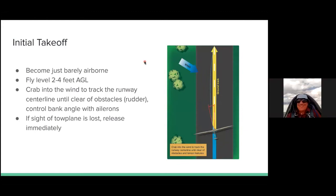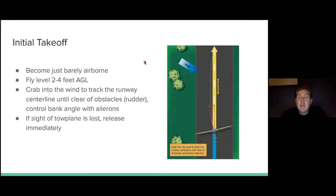All right. So in the initial takeoff roll, it's important to understand that the sailplane is going to probably become airborne before the tow plane. In this case, it's important that we just barely become airborne, and then we need to fly level 2 to 4 feet AGL. The risk here, of course, is we've got lots of performance and we could balloon up over the top of the tow plane. Of course, if we pulled up over the top of the tow plane, that's going to force the tail up and the nose down of the tow plane. So very important to control this. Again, that's another reason to make sure CG is appropriate, and also that our trim is set appropriately so that we're not surprised as soon as we become airborne.